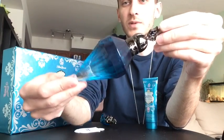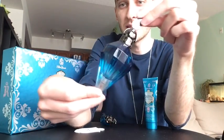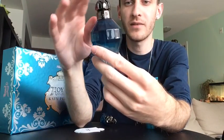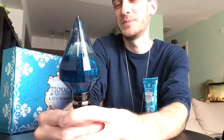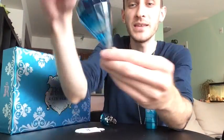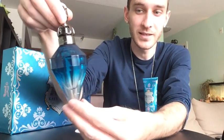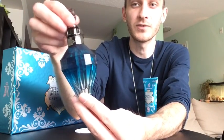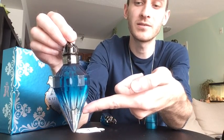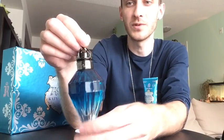Alright, so let's take a look at the Royal Revolution bottle. It is absolutely stunning. I always loved the Killer Queen bottles, but with this color, it just makes it beautiful. It sits on my fragrance counter and it just attracts everyone. Maybe I'm speaking for more people than I should be, but I think it's really nice. The base is a little bit lighter. It has that sort of transition of color. It starts off colorless, and then I have the light blue going into the deep turquoise towards the top.